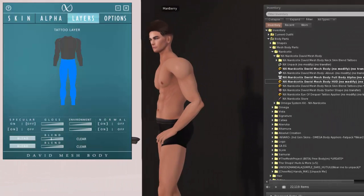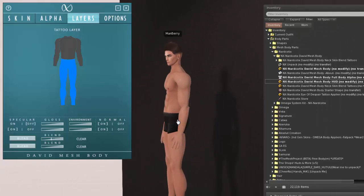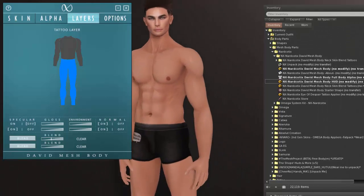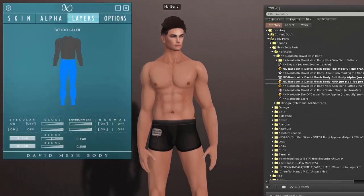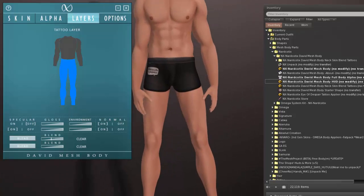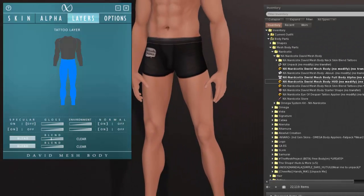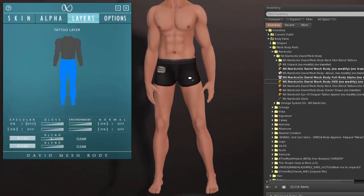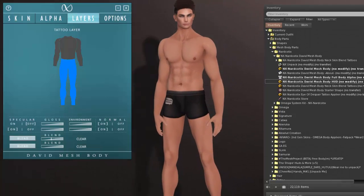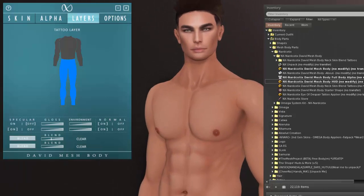Pick up the demo and make note of that, because this body is made with a lot of care. I could tell every detail is really precisely done. And I love all the detailing on the skin too. There's not a lot of harsh dark shadowing and stuff that you see in a lot of other skins. It's really nicely done. So I did enjoy the skin on this body.